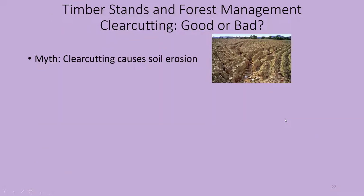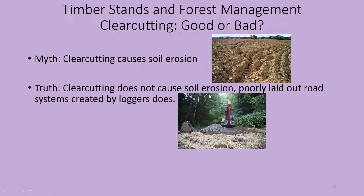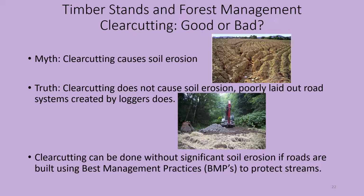So another myth about clear cutting is that clear cutting causes soil erosion. And the reason why that's a myth is because clear cutting does not cause soil erosion if you do it correctly, right? So it's not clear cutting that causes the soil erosion, but it's poorly laid out road systems created by loggers that creates that problem, right? So clear cutting and soil erosion can be linked in that they happen at the same time, but association isn't necessarily causation. It's not the clear cutting that causes the soil erosion, but again, a road system created by loggers if they don't follow what is known as the BMP, or best management practices.